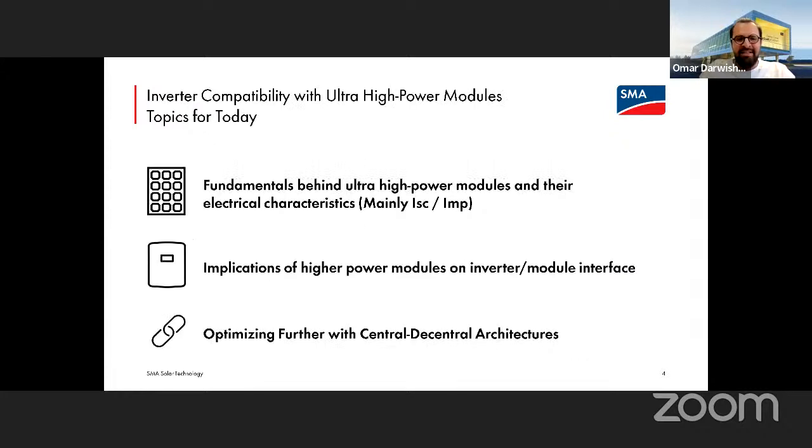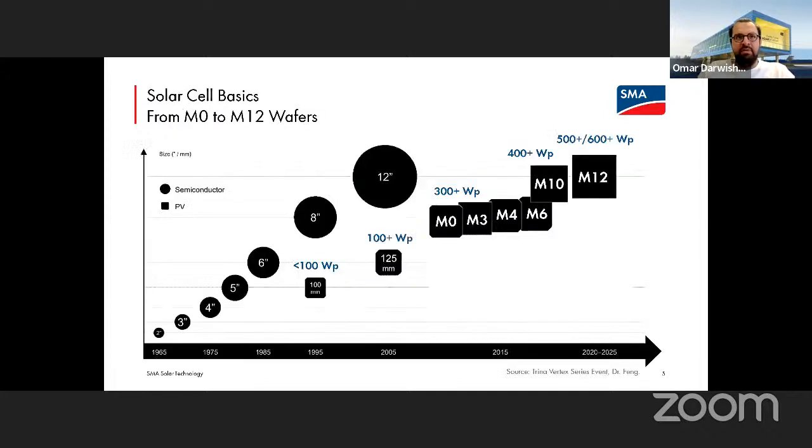Right, so the plan today is I'm going to tackle this from a technical perspective for the technical audience out here. I'll very quickly go over the fundamentals, why ultra-high power modules are what they are, and how that affects the inverter interface. And then I will chat a little bit about our approach to optimizing utility-scale power plants, especially with ultra-high power modules.